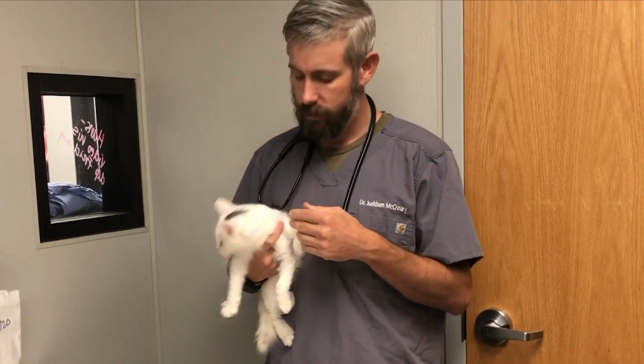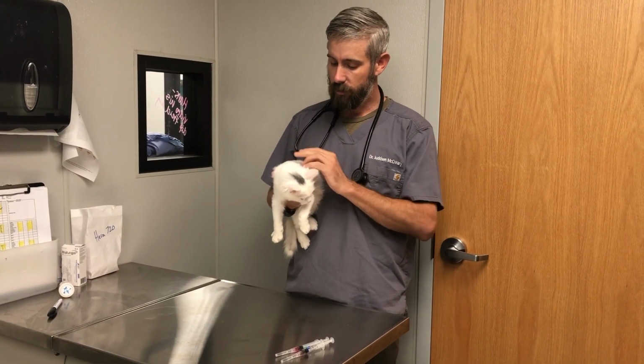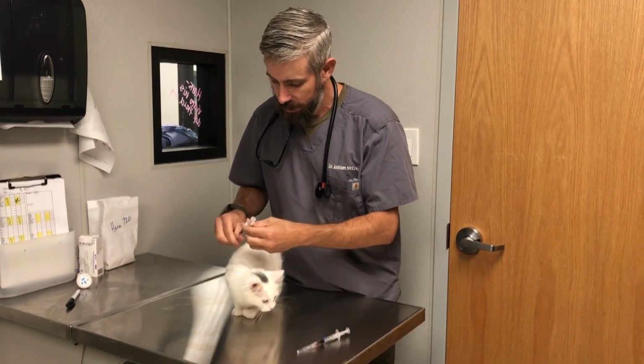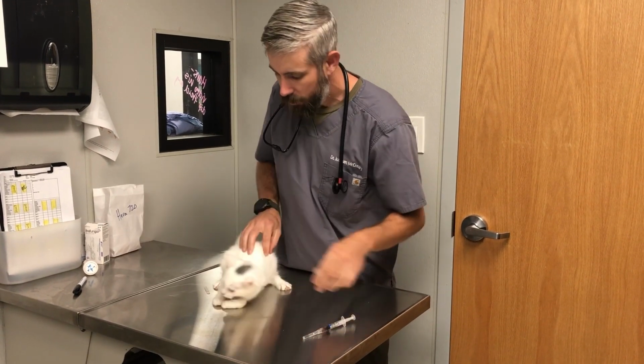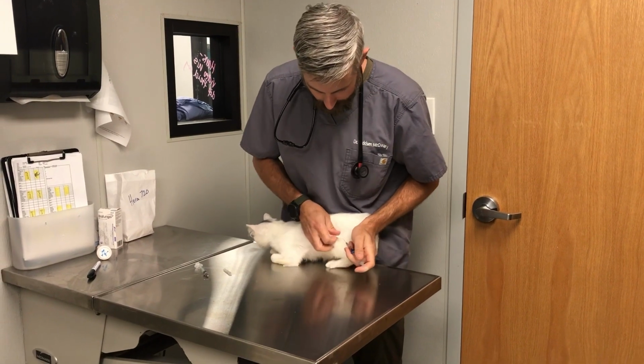She gets jealous. But he's slated to get his leg amputated, so we're excited to kind of resolve that problem since we know it's not going to get better. Okay, we'll see how he handles the vaccine. Okay, I'm sorry. Let's get this in the back. Here we go.